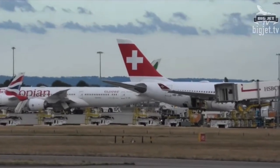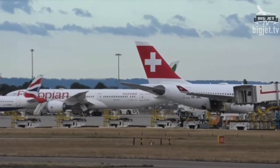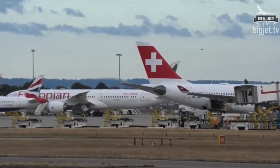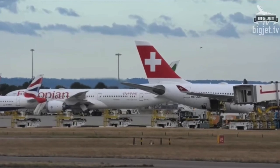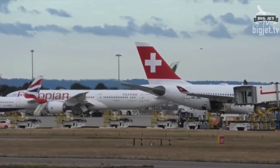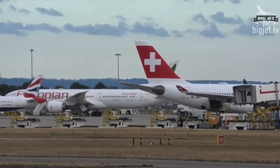Hopefully for a few of them, they found themselves some. This is the Ruby Star, folks. First time in at London Heathrow, that we're aware of anyway. She's a converted 747, so she's been converted from passenger to freighter. That's why you'll see the long nose on her. Shout out, big nose! But the long hump, as opposed to the standard short hump that we're used to seeing on the pure freighters.